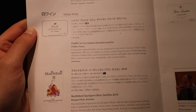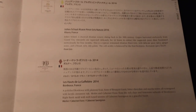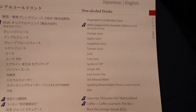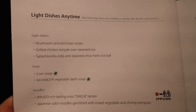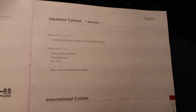Sake, shochu, plum wine, champagne, wine, red wine, more wine, even more. So much to see. Soft drinks, huge selection, loads of delicious sounding teas, Japanese meal, Western, in-flight snacks, and breakfast. Individual air nozzles, yay!